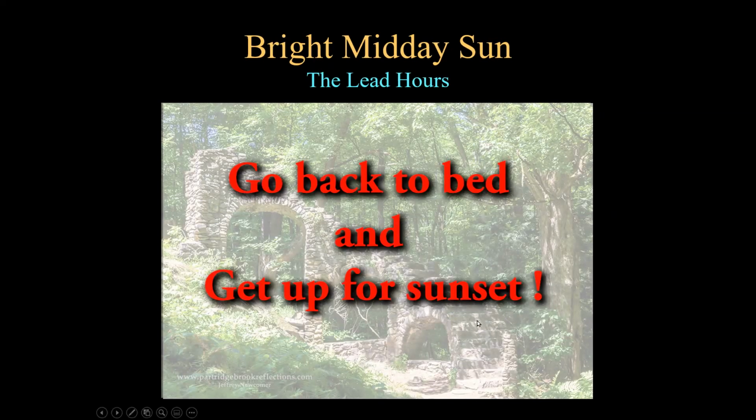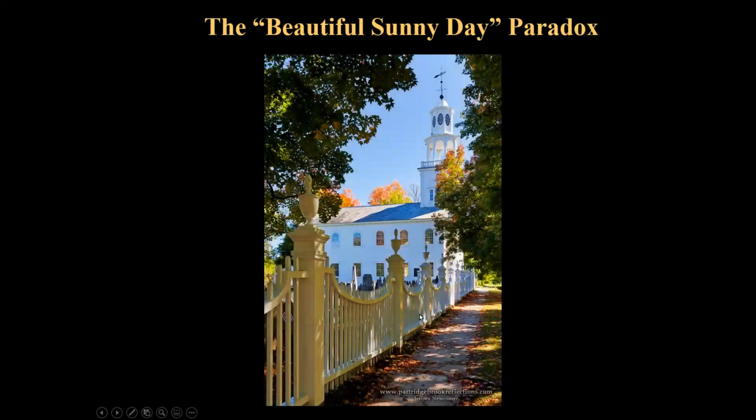And I used to think that way. And then something occurred to me, and I like to refer to it as the beautiful sunny day paradox. People who are not photographers will come up to you and say, boy, that was a beautiful sunny day today. You must have gotten some great pictures. And we kind of scoff at them and say, you know, these people don't know anything, because they don't know that that's the worst time to go out on a bright sunny day because of all the problems we talked about.